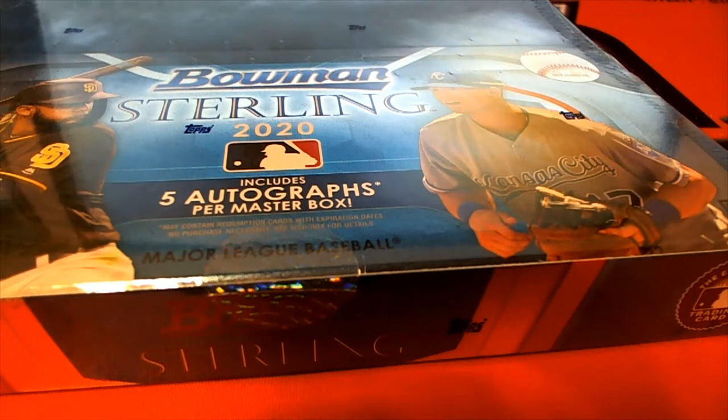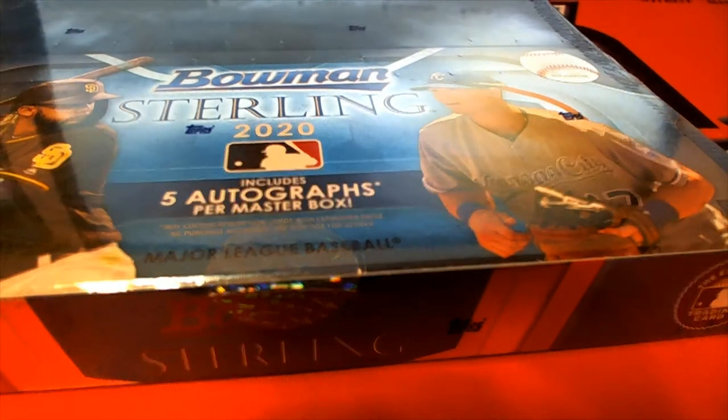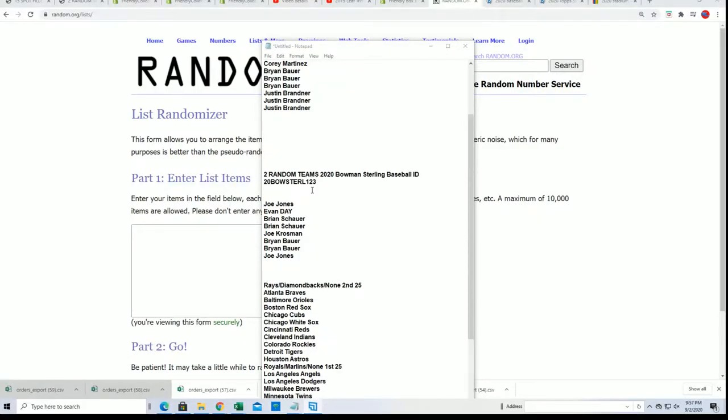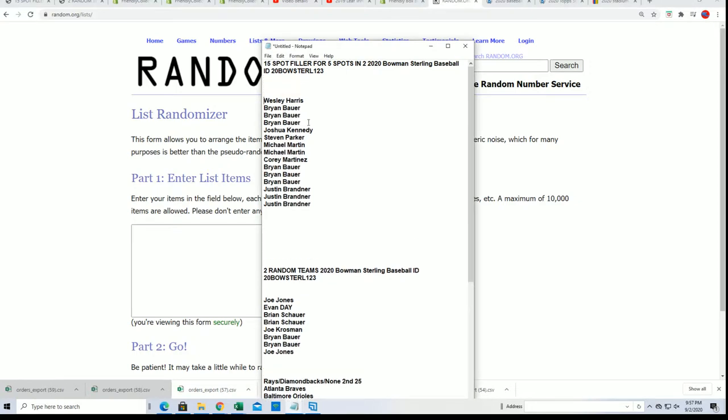Hey, good luck everyone in Sterling Baseball with five autographs coming up. Let's start up the random and see who gets which team in the break. Well, actually, we'll start up the random and see who wins spots in the filler. We'll start off with that first. And so good luck in the filler.